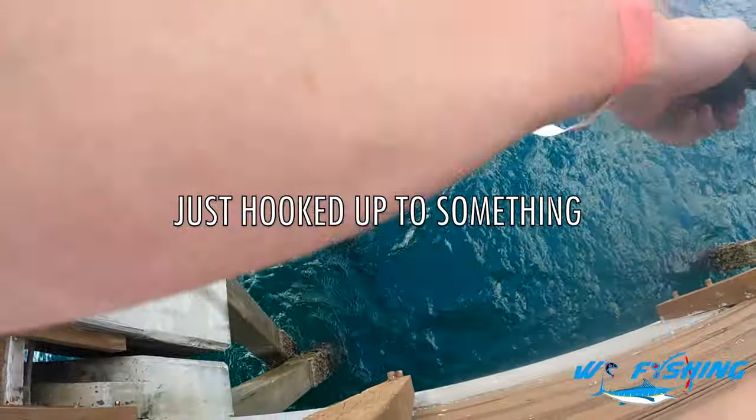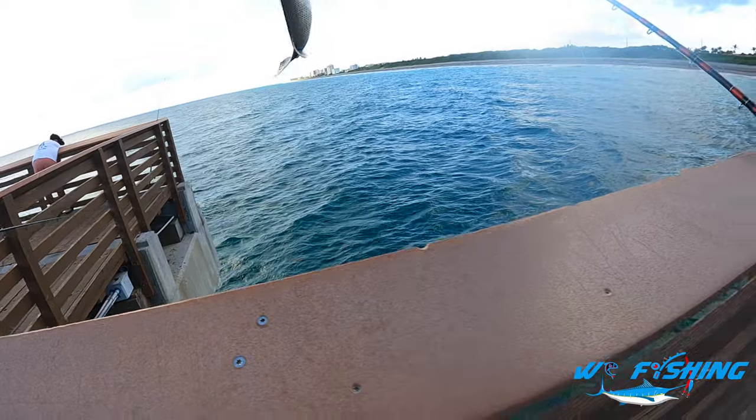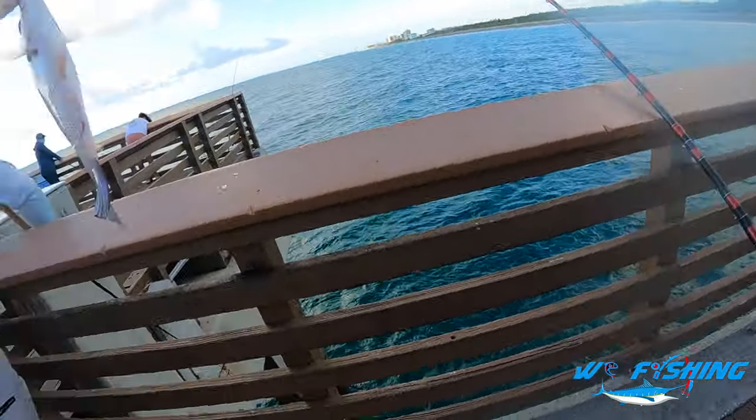All right, I just hooked up to something. I think, yeah, it's a mangrove snapper. There we go.